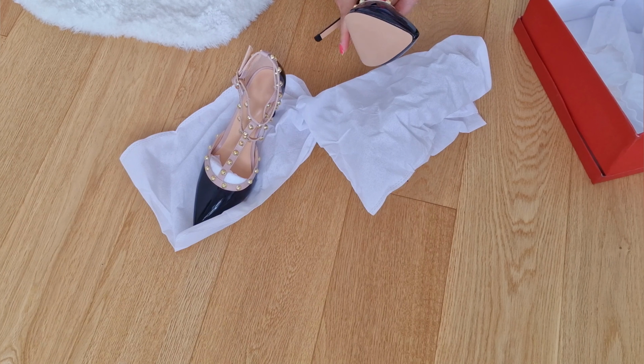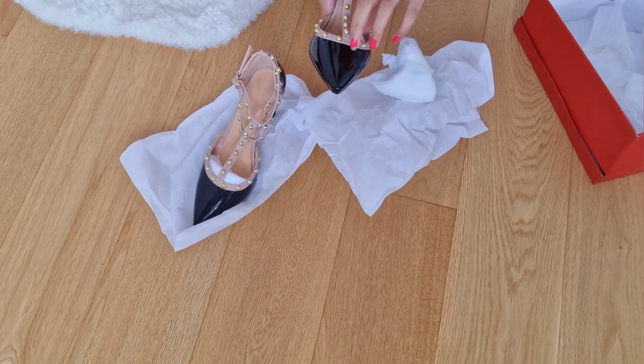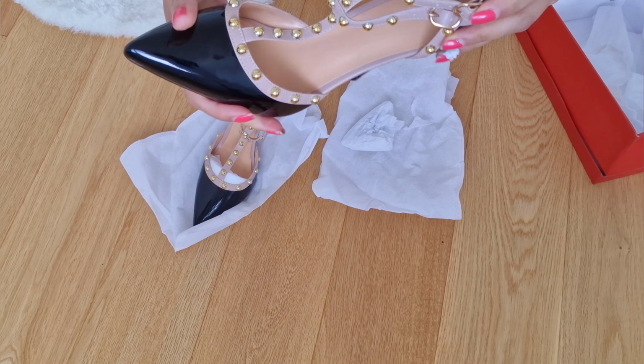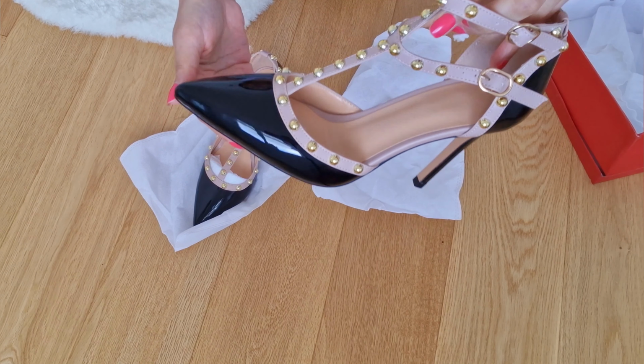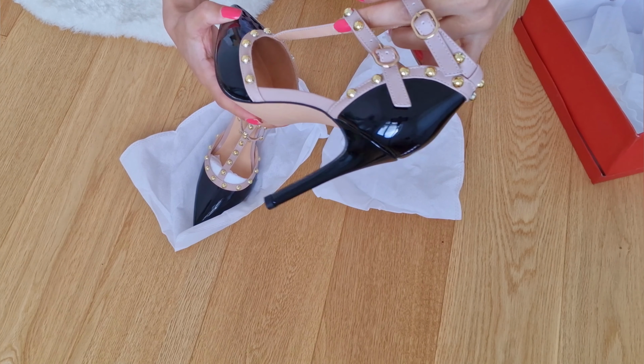Everybody saw me in these shoes all the time. And I'm literally glad, one, I have these back in my life, and two, I have a bit more of an upgraded version of them, in the sense that I now have a double nude strap, and it's a bit of a higher heel as well. The other one was a bit of a mid heel, but anyway, these are brilliant. I know these are going to be brilliant.